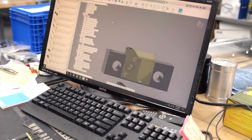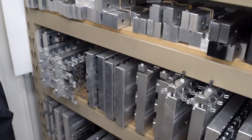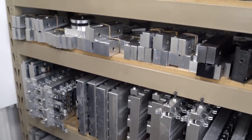But really, it was time for us to figure out how to do what we really needed to do for a long time, and that's to create our own line of car parts. Question is, how are we going to pull that off?